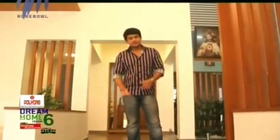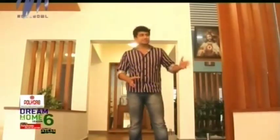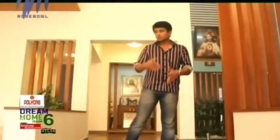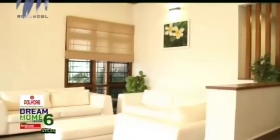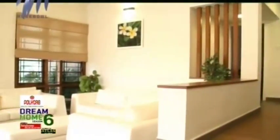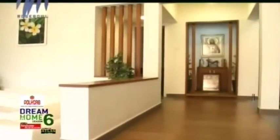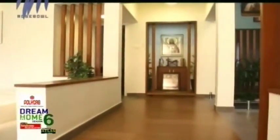The foyer, as you see, is a semi-enclosed one. When I say semi, on one side we have a column of wood that acts as a partition between the dining hall and the foyer space. On the other side, again they have created a two-column structure and used wood on top of it. And then we have a small opening which leads us to the formal living area.